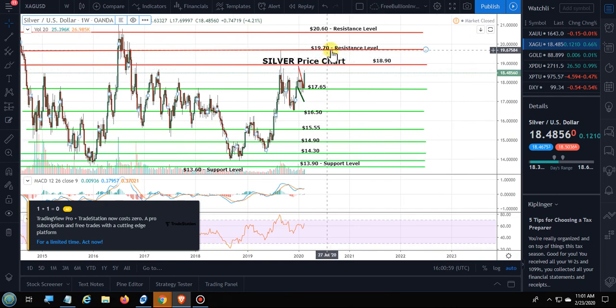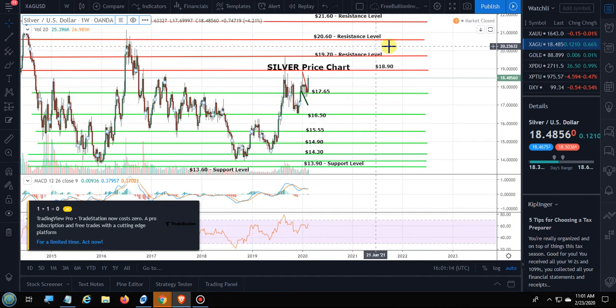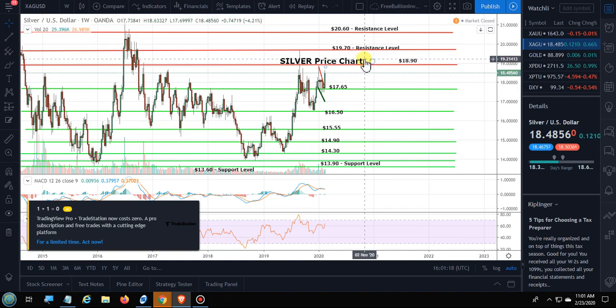Also, for silver, above 1890, we have 1970. We'll likely see profit taking there, as well as at 2060 and 2160. And again, I don't want to go too much higher. I don't know what's going to happen. Many people don't know what's going to happen. There are no patterns to show you right now. Fundamentals are clearly driving this market.